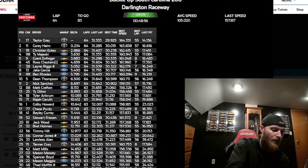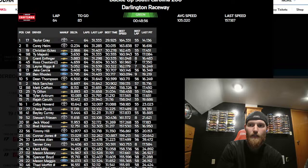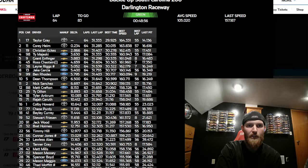And tonight I do have a Darlington throwback scheme from 2018 in the Southern 500 that year, when we still had just one Darlington date. And that was the throwback and the Crown Jewel event weekend. But again, that'll be coming at the end of stage 2, about 25 laps from now. 83 to go in this one, still getting closer to the halfway mark of this race.